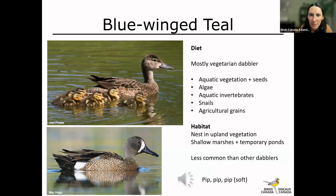They are less common than some of the other dabblers in Newfoundland and Labrador, and they make this sort of quiet pipping sound. It's quite a soft sound, so it's not one that's probably going to be very useful in identifying them, but it's a nice little sound to hear.